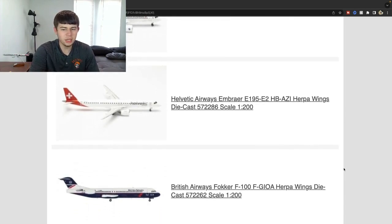Following that, we got a British Airways Fokker F100, Foxtrot Juliet India Oscar Alpha. Now, that's a quite nice aircraft. That's one that reminds me of Aviation 18. I think you would quite like that aircraft, but I know that 15% of my viewers are from the United Kingdom, so maybe you guys like that as well. So feel free to go get it.